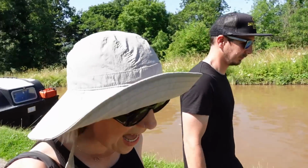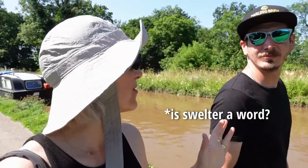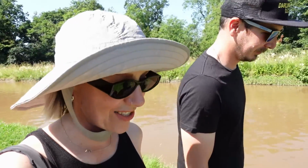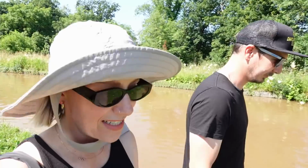Moored up just the other side of the Nantwich Aqueduct, and it is a swelter of a day. A scorcher of a day. And so we're off the boat and headed into Nantwich to have a little browse around and see what we can find and just enjoy small town England, because as you know, we're from South Africa, so essentially we're always tourists.